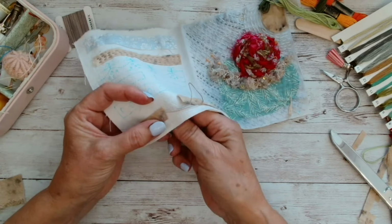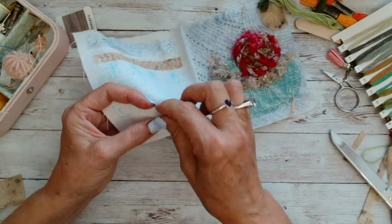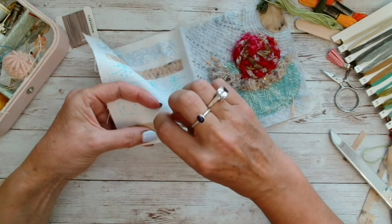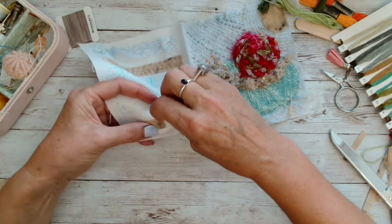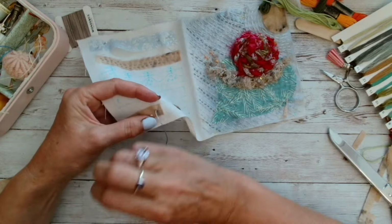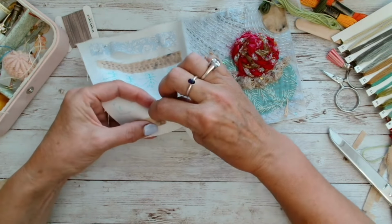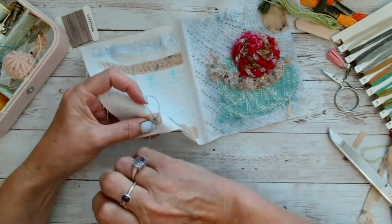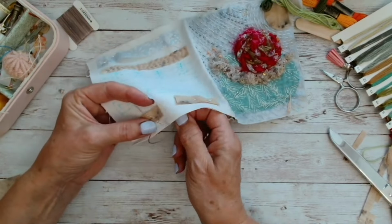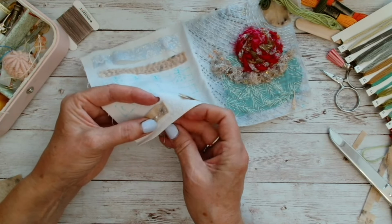Always easy. That's the first port of call, if you like. Rather than doing different stitches, even though your stitches might all be the same stitch, as in this case all running stitch, having them going in a different direction would add a different texture straight away.